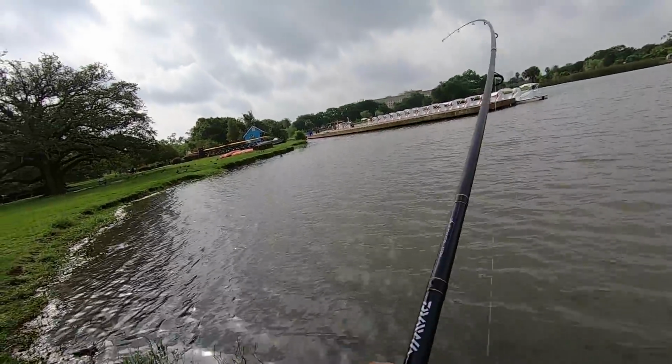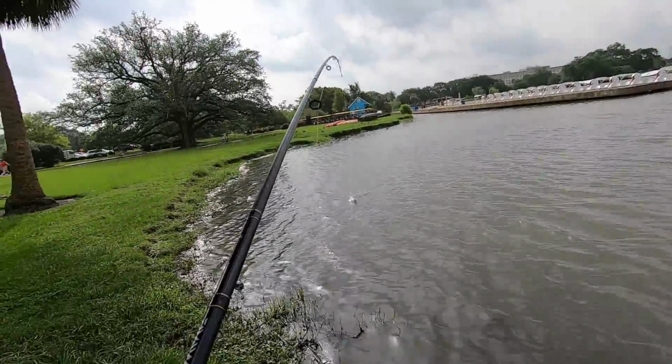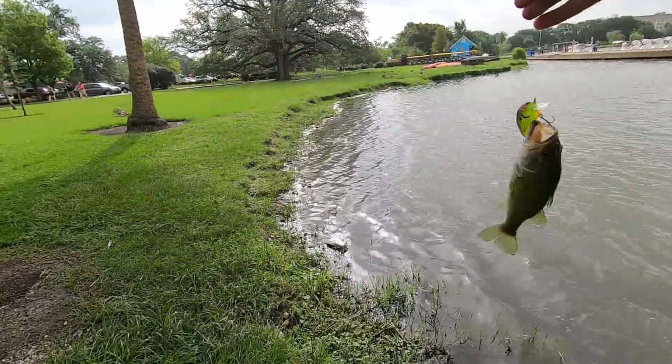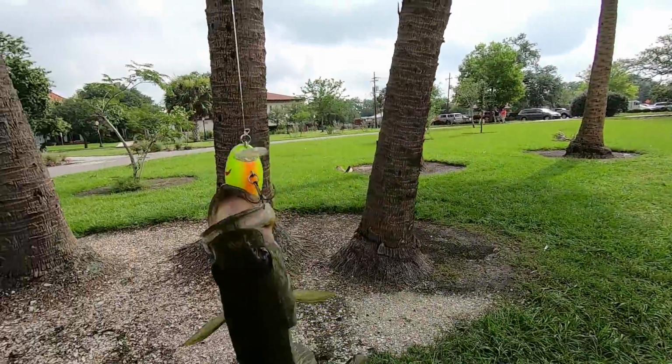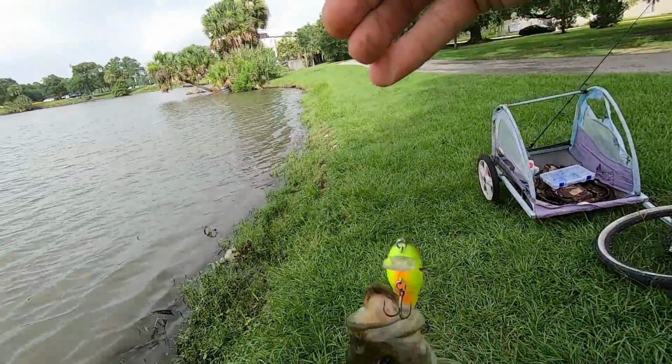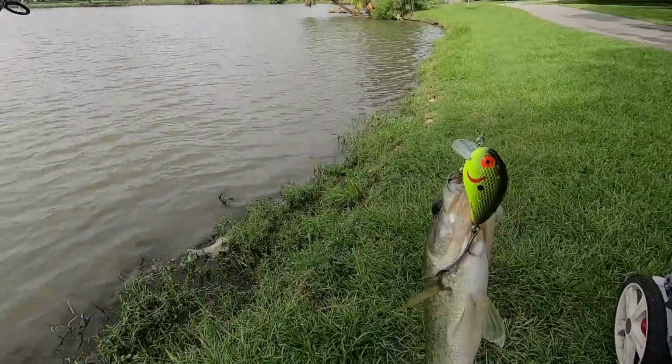There we go. Still a dink, but a fish is a fish. When you haven't been able to fish for 2 days, it's really nice to catch a bunch of these in a row.